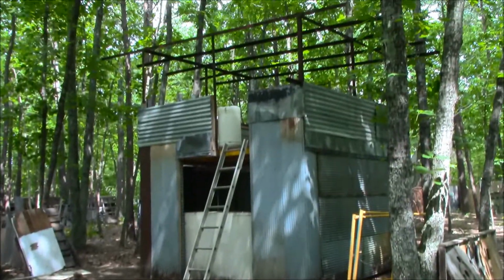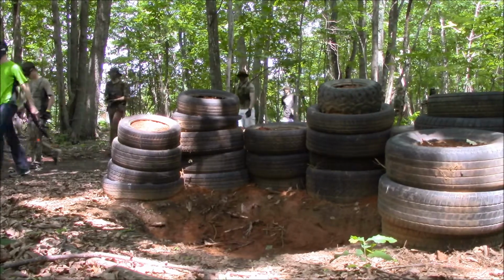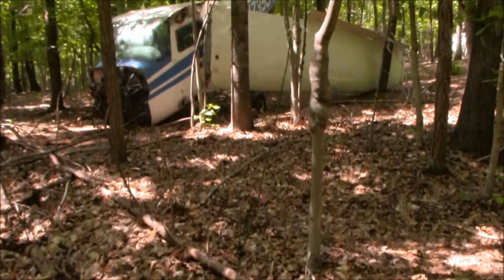Raytag Battlefield features many villages and bunkers, with also many forms of cover throughout the field. Anything from multi-story structures, tire forts, foxholes, or even a biplane. Here at Raytag Battlefield, we also feature a road system that connects every part of the 41-acre property to another.